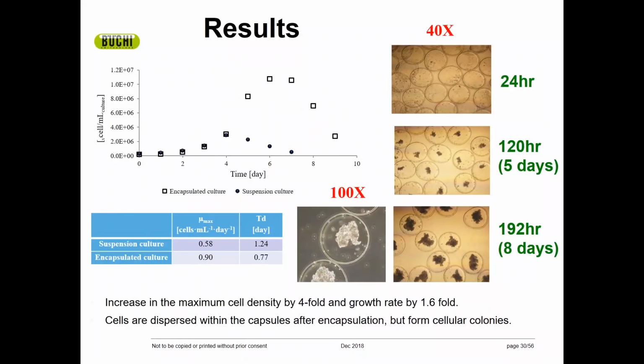This is just some examples, some work we performed at DCU using this within a bioreactor. So what we have here in the clear boxes is when we encapsulate the cells and add them to the bioreactor, and in the blue circles when we didn't. So you can see that there was a significant increase in growth of the cells. There's a fourfold increase in cell density, and the growth rate was increased by 1.6-fold.